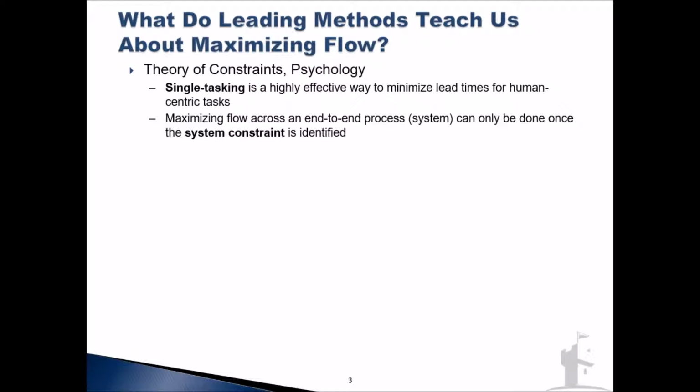And then perhaps almost as important, this notion that speeding things up just for the sake of speeding things up doesn't really do us much good. We need to understand what's going on across our end-to-end process or system to know where the bottleneck is, where the weakest link is. We'll call it here the system constraint, as the theory of constraints calls it. And if we speed things up that are not the biggest bottleneck, our overall system doesn't really improve.